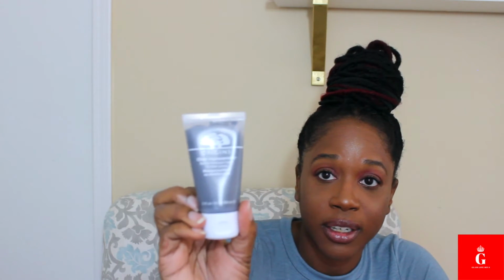My second to last current favorite is the Origins Clear Improvement Active Charcoal Mask to clear pores. And so this is the product. Yeah, there you go. So this is the product, and that's what it looks like. And I really enjoy this mask. I find it really good. I find it very clearing.